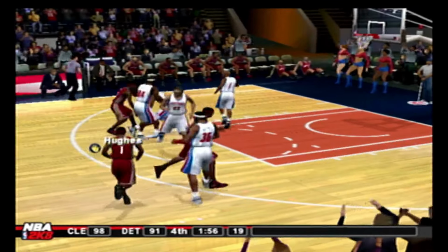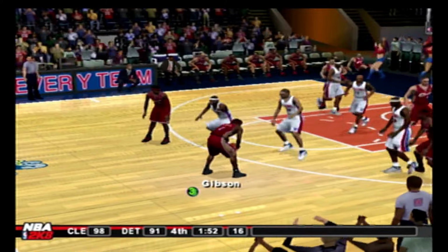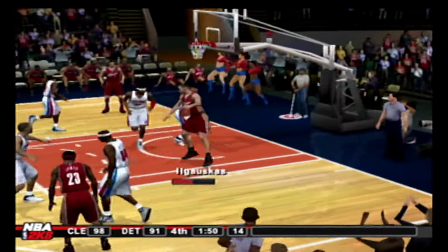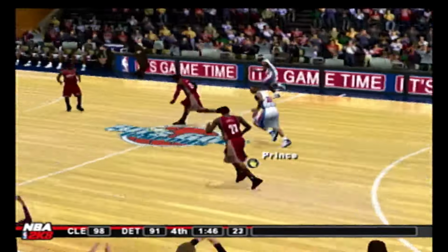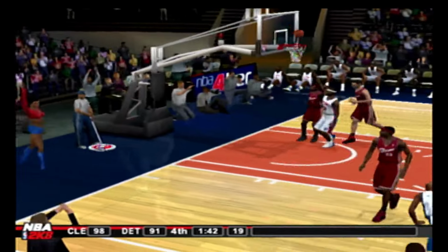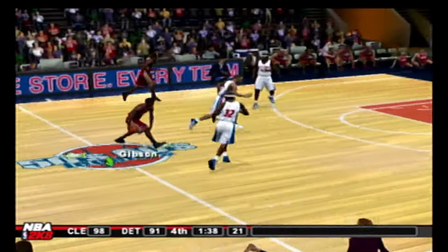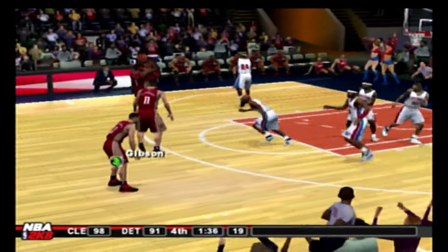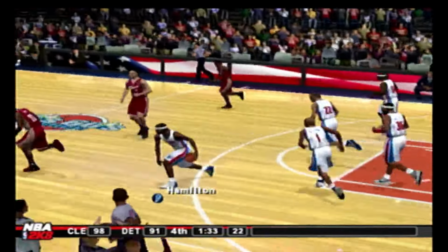Tries the spin move. Passes to Gibson. Passes to the right block. Takes it up. Phillips snatches it inside. The Pistons bring it up. 1:47 left in the game. At the floater, can't convert the layup. Pulls the trigger. Can't connect on the quick shot.